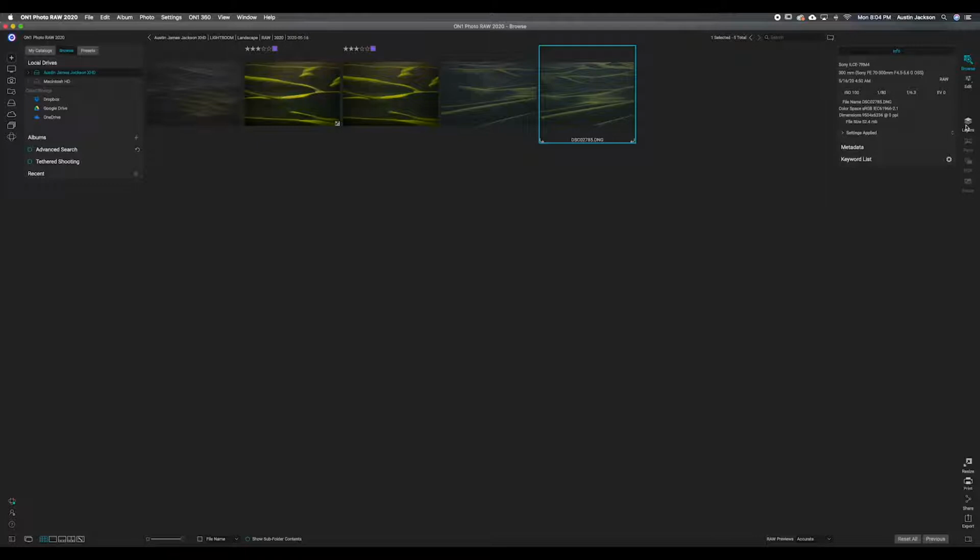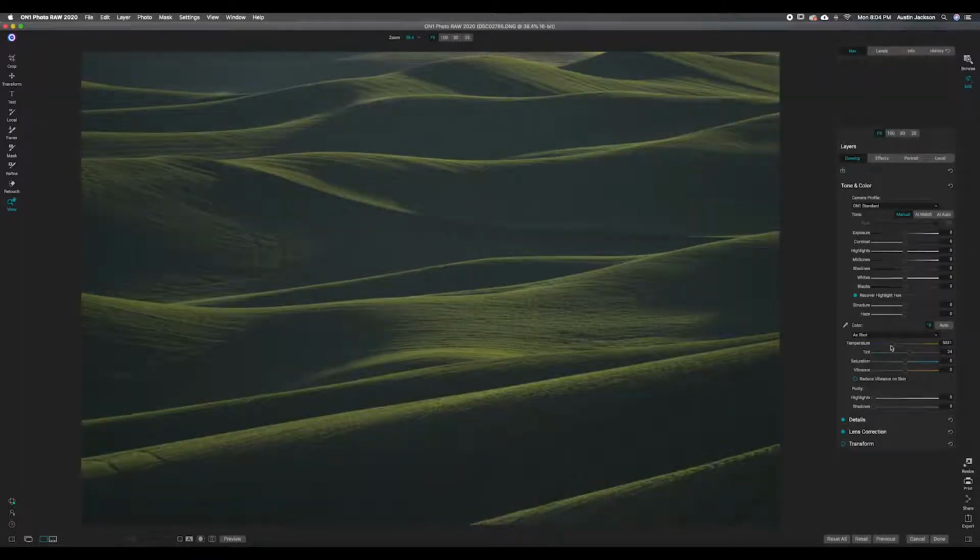You also have layers here. So if you wanted to blend a few photos together, just like you would in Photoshop, you can select layers. But for the purpose of this video, I'm just going to edit this photo here and walk you through some of the different effects that they have.